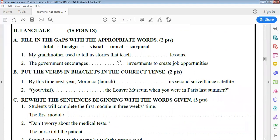So, let's begin with the first exercise here, filling the gaps with the appropriate words. What kind of exercise is this? Grammar, vocabulary, or communication? Vocabulary. Okay. Let's take a look at the list of words that we have here first. Umaima, can you read the list of words? Total, foreign, visual, moral, corporal. Let's begin with sentence number 1, Nada.